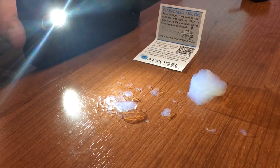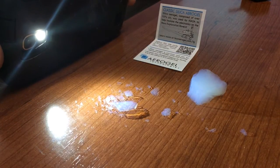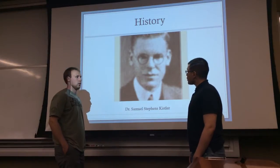Due to an unexpected fall from my phone, we discovered that aerogel is extremely brittle. If you notice, the shards all over the table. So what's the background behind aerogel?